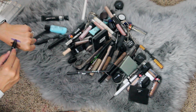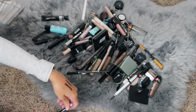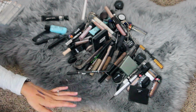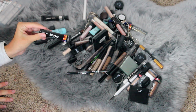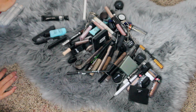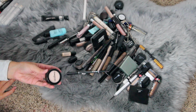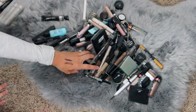This is the Rimmel Scandaleyes. It's actually a really pretty purple color, so I'm going to keep that one. And then this is my Jane Cosmetics Eye Primer. It's really greasy, and it kind of came like that, so I don't really like it, but I'm going to pass it along and just see if anybody else would like it. I love my Gorgeous Cosmetics eyeshadow base, so I'm definitely going to keep that.